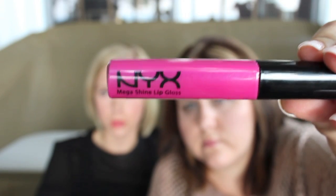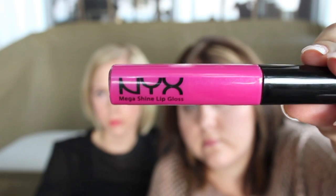NYX in the color Dolly Pink. It's just a really super hot pink lip gloss. I didn't used to like these lip glosses because they have a very strong cherry cough medicine smell to them, but I've actually grown to love the smell. Really nice lip gloss, a good alternative to a lot of the MAC lip glosses, especially because it's not so sticky and it is quite moisturizing and creamy, and this is a really nice color if you like a nice hot bright pink lip.